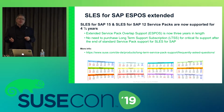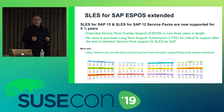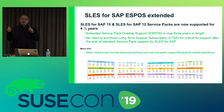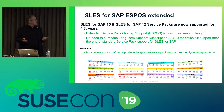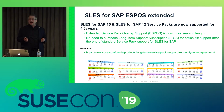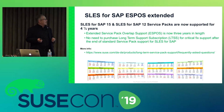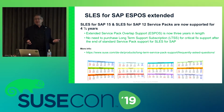And for SAP, we actually had a special offer in that SLES for SAP applications offered 1 year of what we call extended service pack support. So we gave you a year instead of just 6 months. We've decided to change that for SLES 12 and SLES 15 so that you now get 3 full years. So what that really means is there's no longer any reason for you to purchase LTSS for SLES 12 or SLES 15, because the base subscription is going to get you 4.5 years of support.